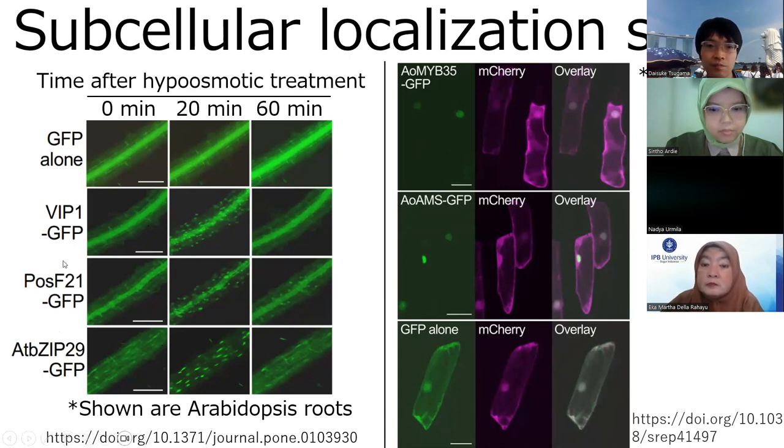And I put the roots of them in water, a hypoosmotic solution, and observed the GFP signals. What I thought interesting is that the GFP signals were first detected in the cytosol, but later they were detected in the nuclei like this. So dots are nuclei in these pictures. And then they were detected back in the cytosol.